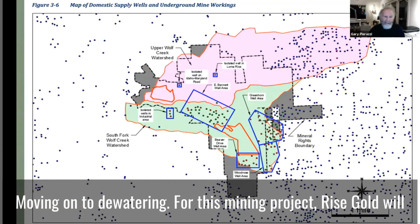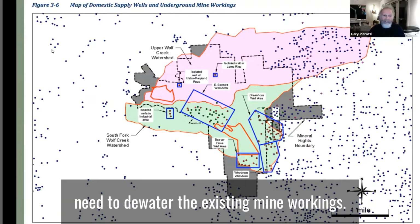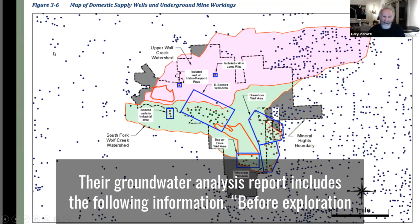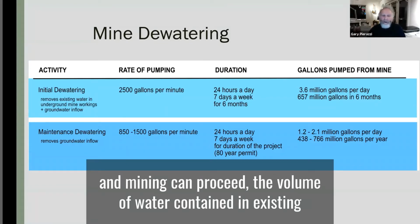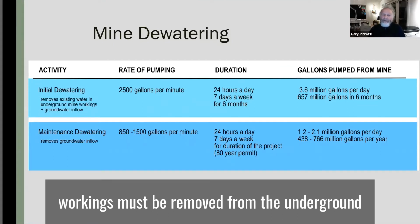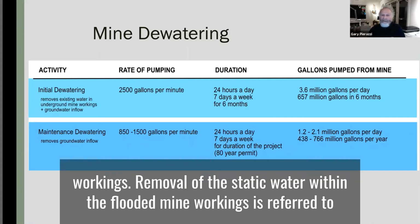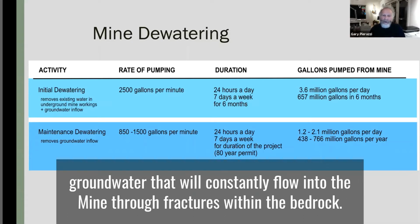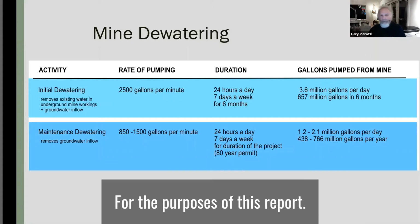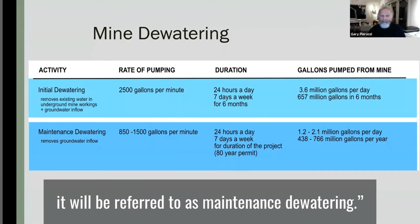Moving on to dewatering. For this mining project, Rise Gold will need to dewater the existing mine workings. Their groundwater analysis report includes the following information. Before exploration and mining can proceed, the volume of water contained in existing workings must be removed from the underground workings. Removal of the static water within the flooded mine workings is referred to as initial dewatering. Once the initial dewatering is completed, continued pumping is necessary to remove groundwater that will constantly flow into the mine through fractures within the bedrock. For the purposes of this report, it will be referred to as maintenance dewatering.